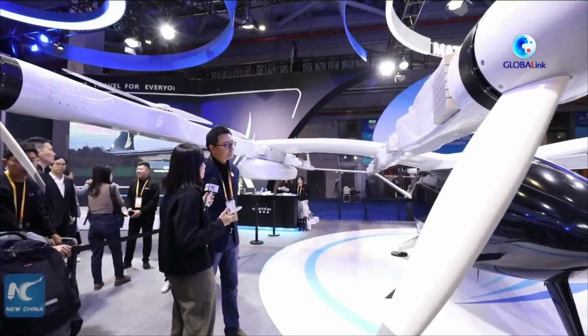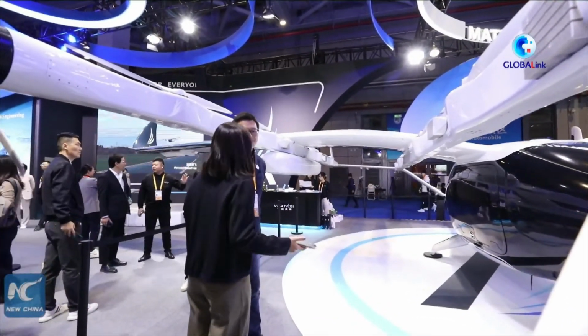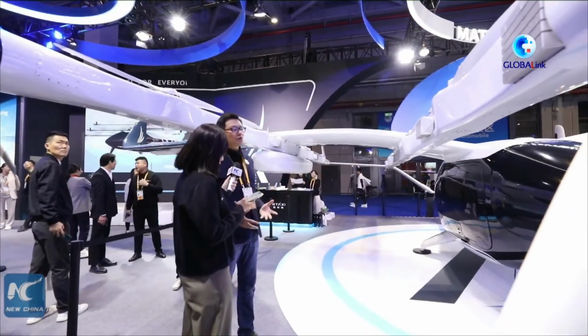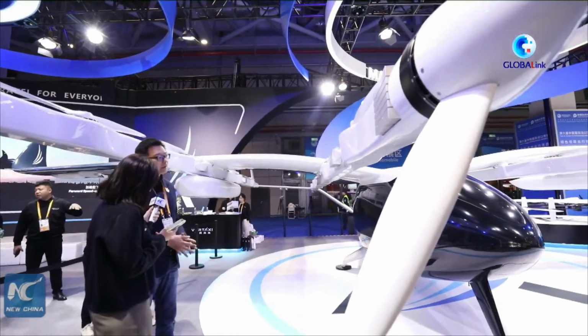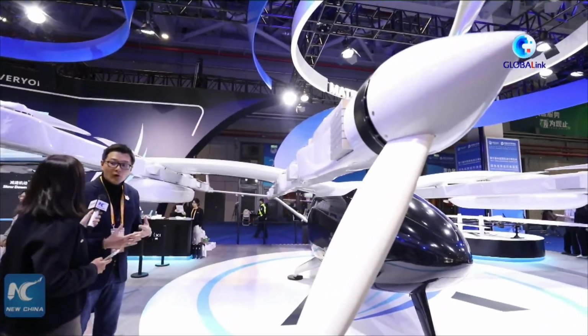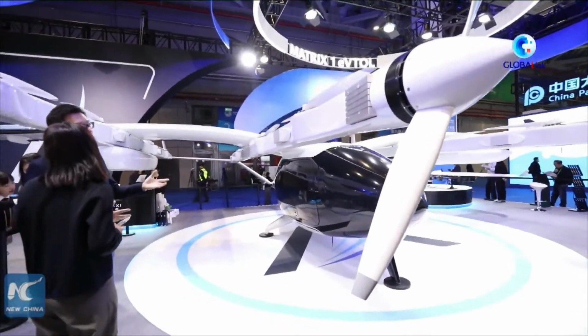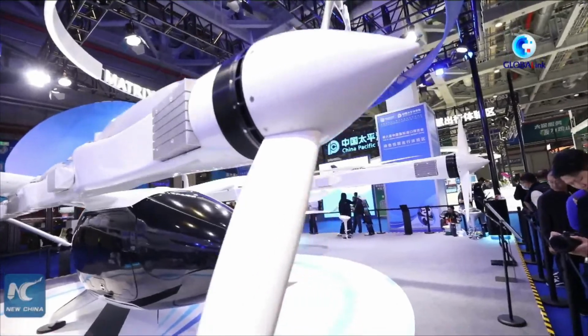As a homegrown company, why did you show up at CIIE? What made you? Oh, it's definitely the attention from the globe. As I said, we are a high-tech company. This is very innovative globally. So we wanted to bring more and more people to come and see and know this product. So that is the purpose.